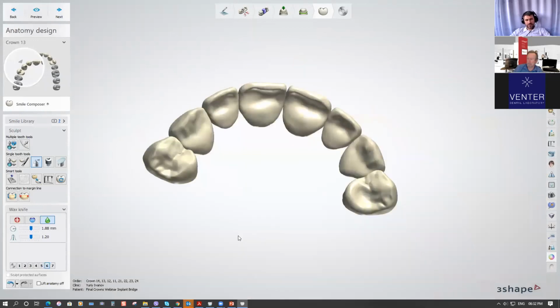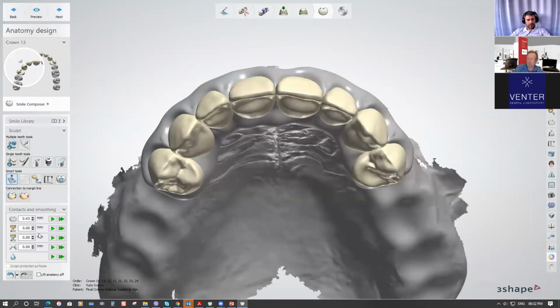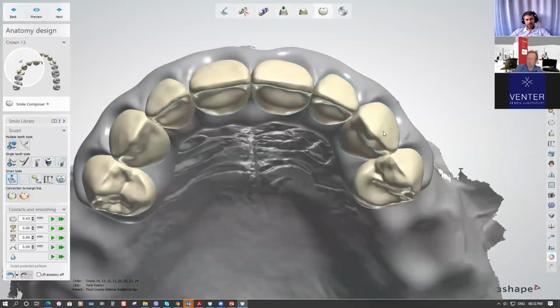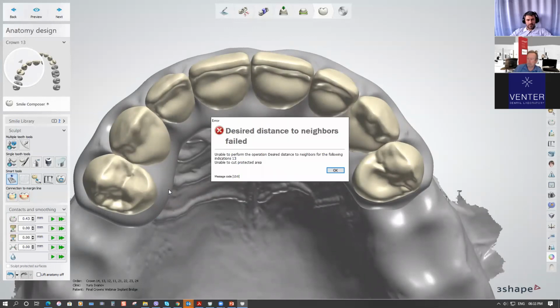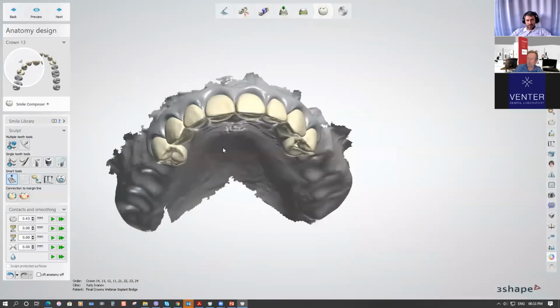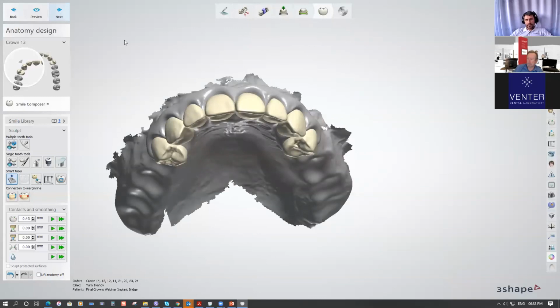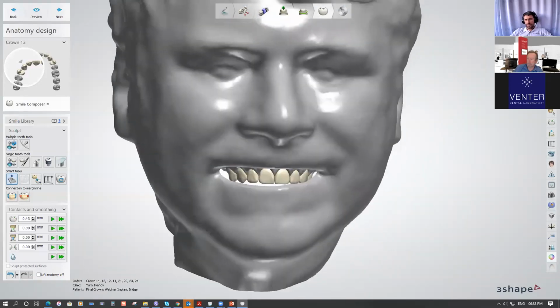If you take away the scan, we'll have our crowns one by one. Maybe we need to come to our smart tools and cut to neighbors to take care of the contacts. In some areas you could see the highlights. In this case, over the units, we don't have them applied, you could see it failed to apply, and maybe we need to decide to change the design. Okay, let me keep it like this, just to not waste time. One more time we could open our face scan to see how it will look, and adjust it if we need.